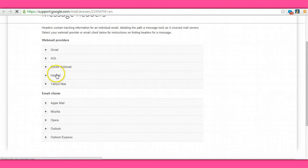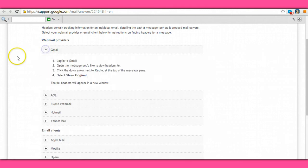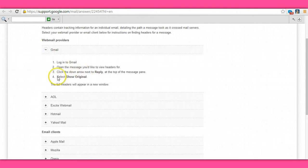If you're using Gmail, you're going to pick which email provider you're using. Most people use Gmail, but if you're not, no big deal. Click on that. It tells you exactly what to do on how to get your full headers. Once you select show original, it's going to look like a bunch of gibberish, but that gibberish, trust me, means a whole lot. So you want to copy and paste that.